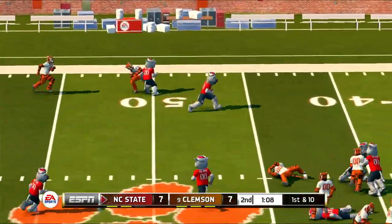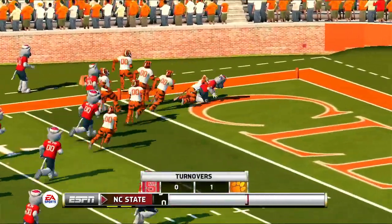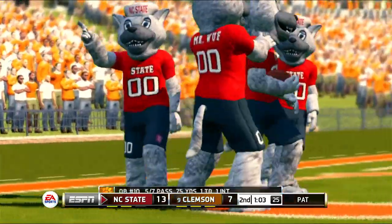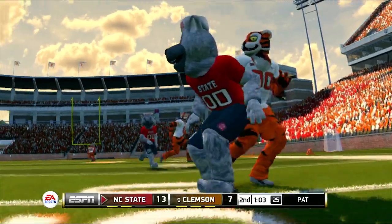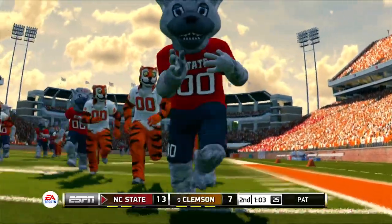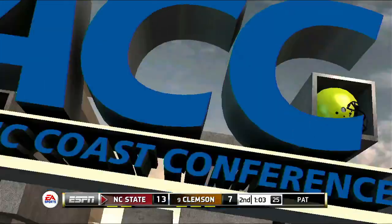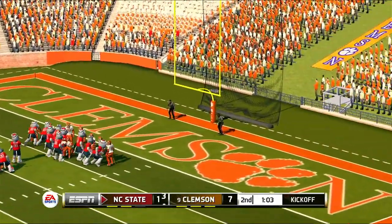Dangerous throw. This one's picked off. He's at the 30, to the 20, to the 10, and a huge touchdown play. That was a super play by the defender. Excellent interception and an even better return for the score. And he tacks on the extra point.